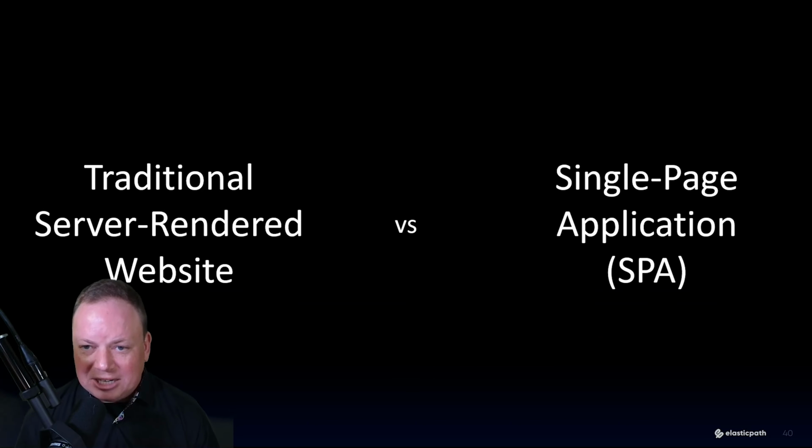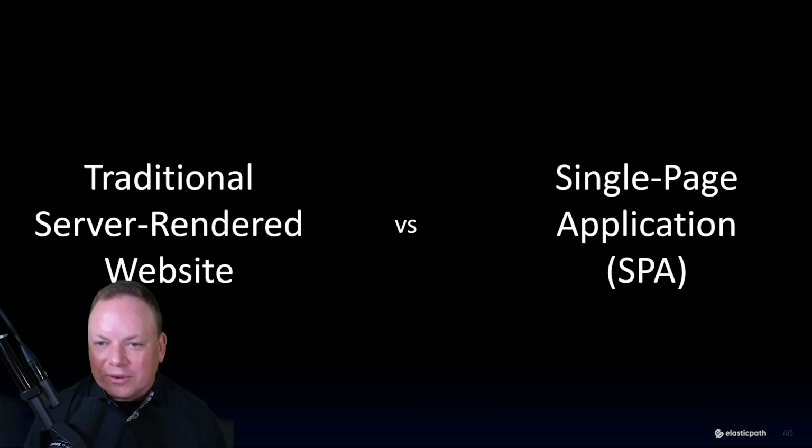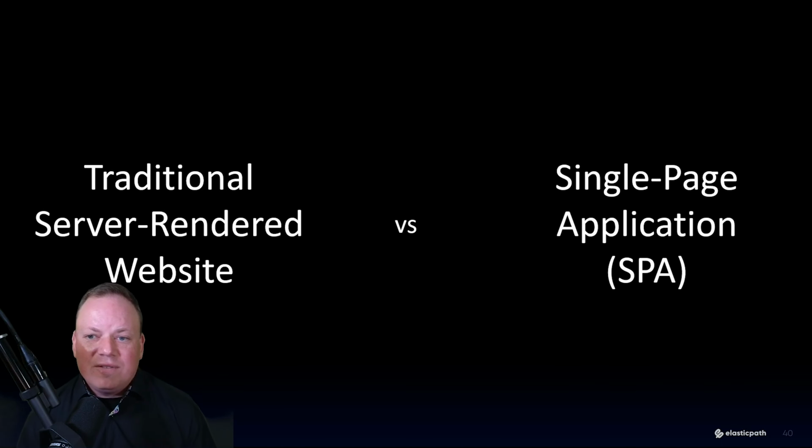Whereas a single-page application, it's in the name. It's an application. It was built for things like Gmail or Sheets or other online applications where you have a single entry point. You're probably going to spend all day in that application. So you're not entering from any page. You're not worrying about that load time, because once the application is loading, you're just clicking around within it. And it's geared towards a very interactive experience.